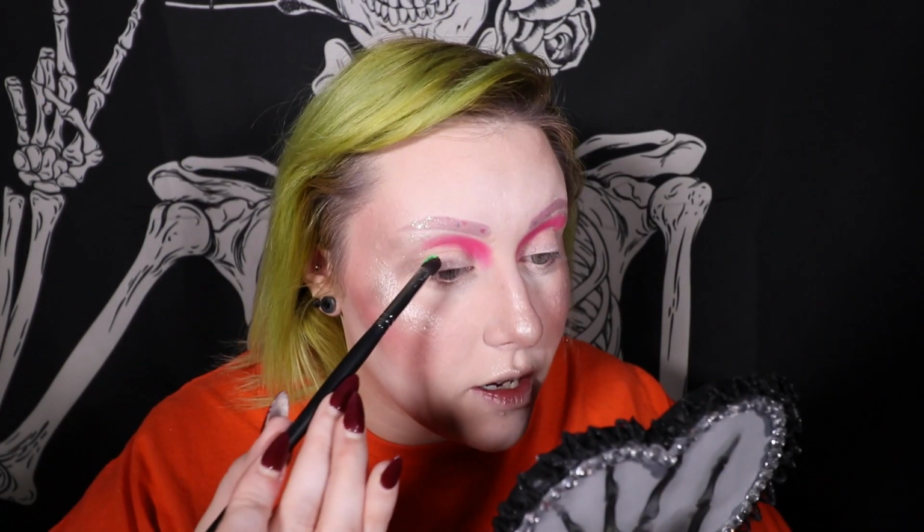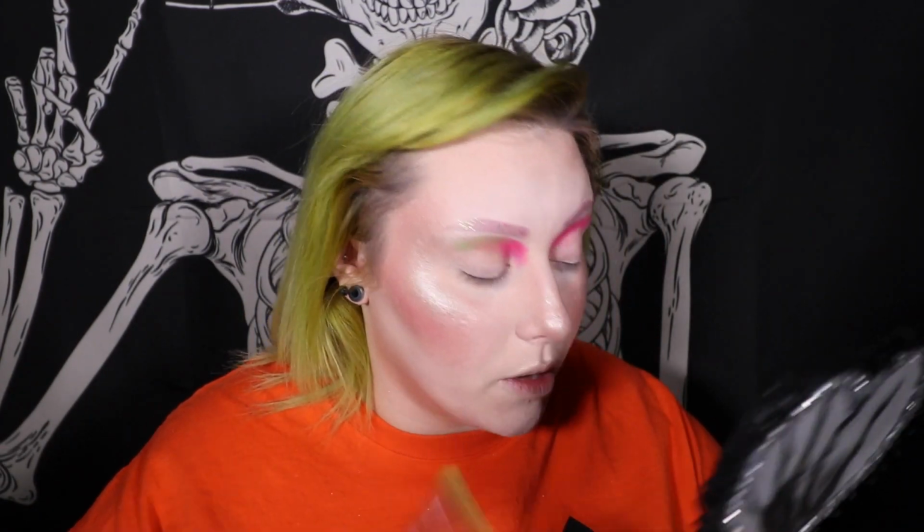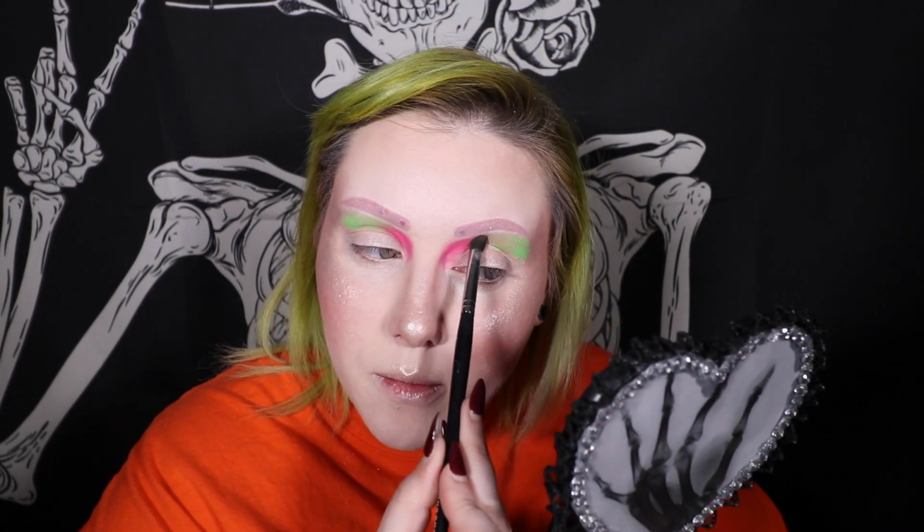I kind of got a little carried away with how much pink I put on my face, but don't worry, we're going to blend. I'm going to take Radioactive, which is the green, same brush, just patting it into the pan and then brushing off the excess. Since I'm having to go over the pink with the green, I'm going to have to apply a little bit more pigment than I normally would. And I just went back in with Toxic Love just a little bit to blend them over each other.